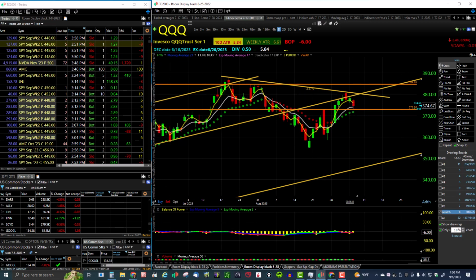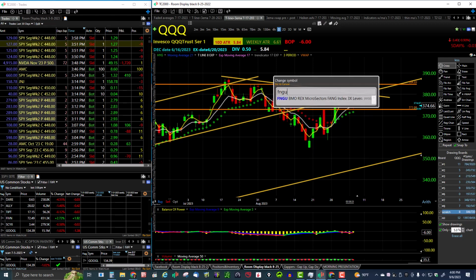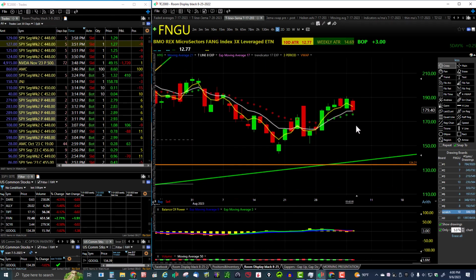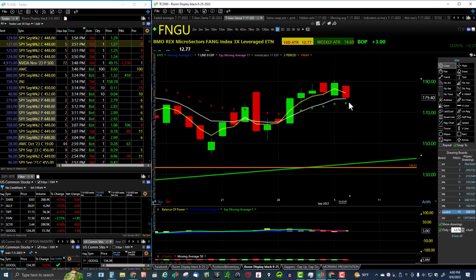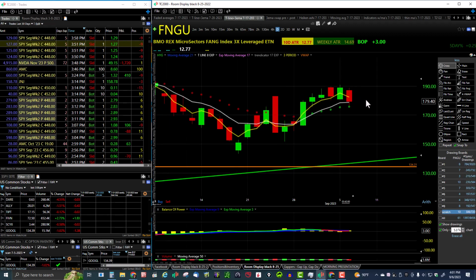So let's take a look at FNGU. So here's FNGU. Not quite as ugly as the others. Notice the lower high and lower low, but almost most of the price range today was contained within yesterday's candle. Closing above the T line, trend indicator still green. Price, the 3 and the 8 all over the trend indicator, still bullish.